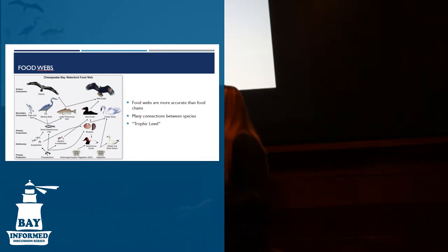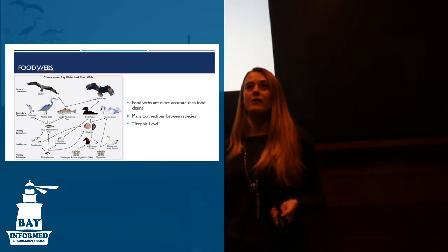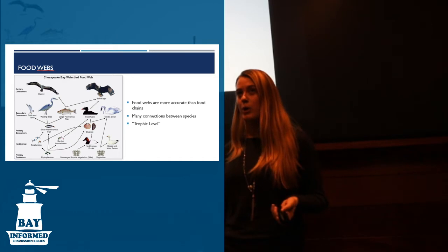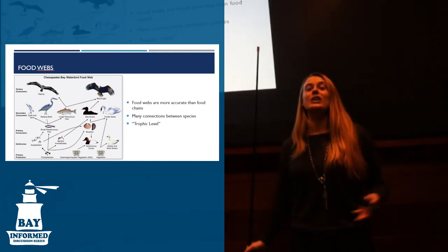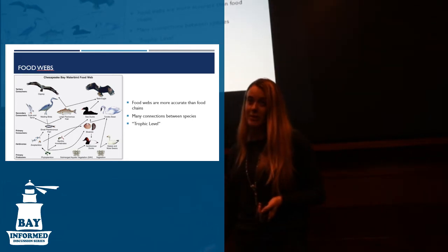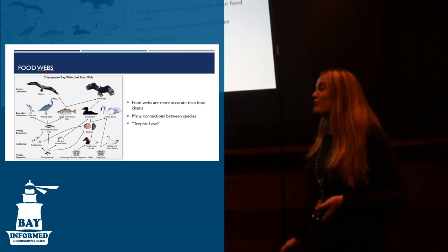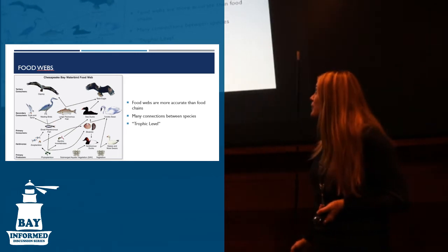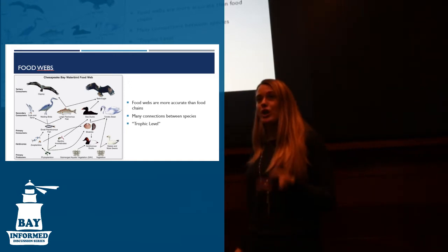But it gets more complicated when you start realizing that there's a lot of different predators for any given species. They're not just eaten by one thing. And then it gets even more complicated when you actually look at an entire ecosystem. So this is one for water birds of the Chesapeake, I believe, that I got off Google, to kind of illustrate a basic sort of marine or estuary food web.